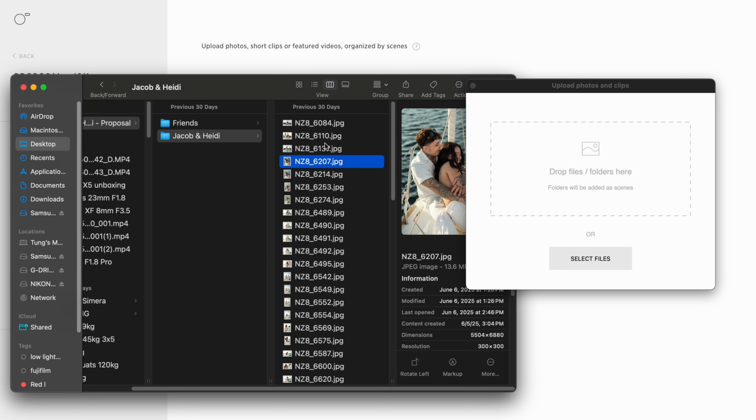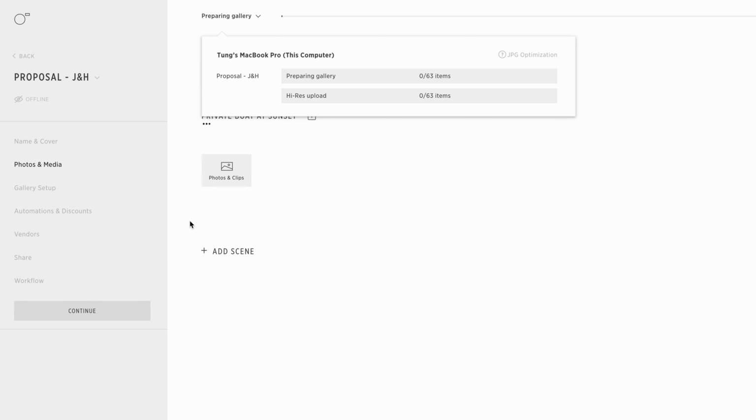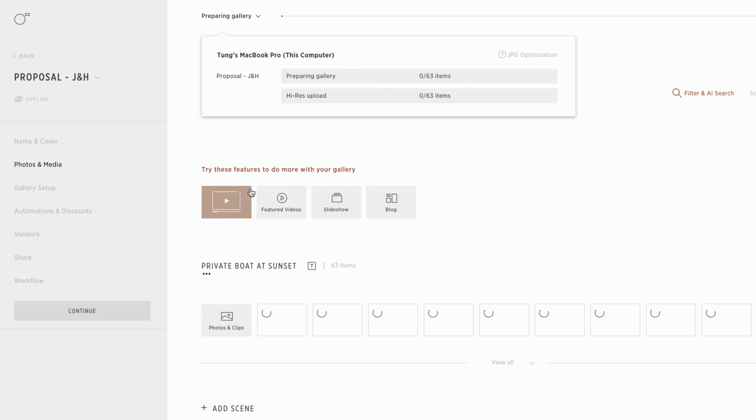It's a pretty straightforward photo sharing website. You don't have to design anything. They remove that guessing game for you. All you have to do is worry about uploading the photos onto the gallery. As you can see here, I'm going to be dragging all the photos that I took of the couple at the shoot. It's just a simple drag and drop, everybody.